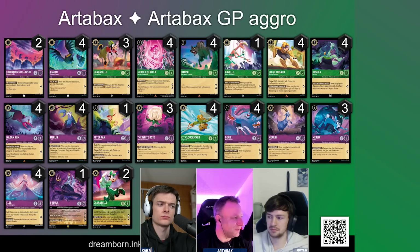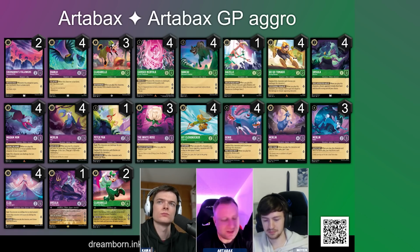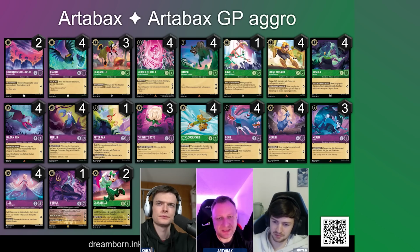I can see people complaining a bit about her because, of course, I have to agree. Sometimes she does not do much. That's clear, but I think for the opponent it's still a bit tricky. Often, if you can play her later on turn 4 or 5, they always will Elsa it, so that's just a good threat.